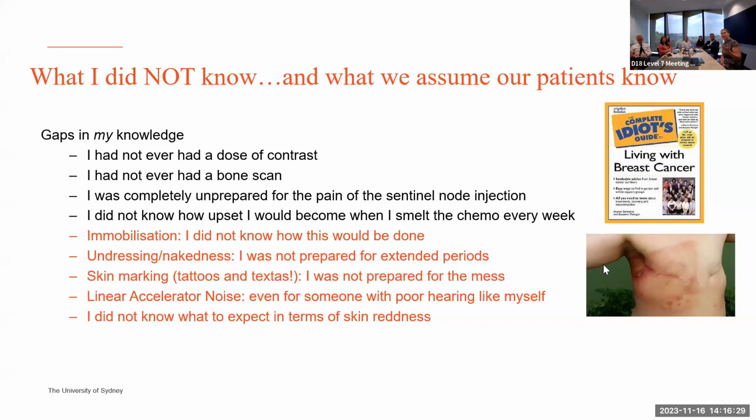I wasn't really prepared for the sound that the linear accelerator made, and I didn't know what my skin would look like afterwards. But from having done a very large number of mammograms on women who had already had radiation therapy in my earlier years working as a radiographer, I thought this is what I would look like. And in fact, I didn't really look like that very much at all. But this person's obviously had a bilateral mastectomy.